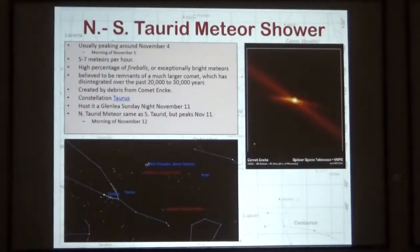Now we have the north and south. We already had the south back November the 5th. And coming this Sunday, we have the north. What's so special about this meteor shower? Well, one good thing about it is the fireballs that happen. There's only 5 per hour, but if you do catch a really nice one, you get a nice big fireball in the sky, so it sets apart from the rest of the meteor showers.